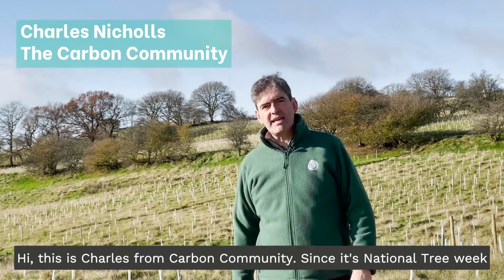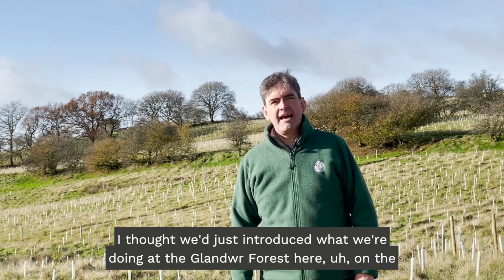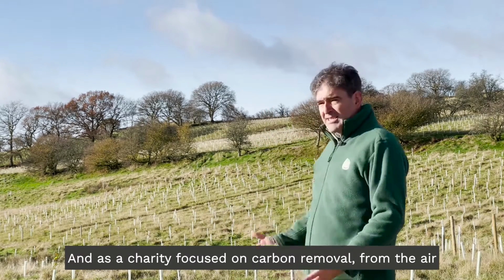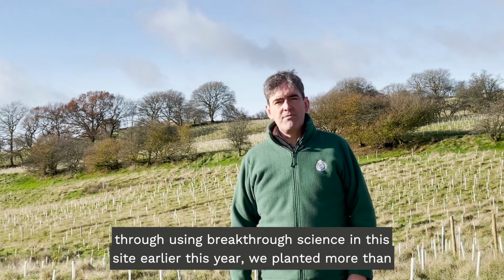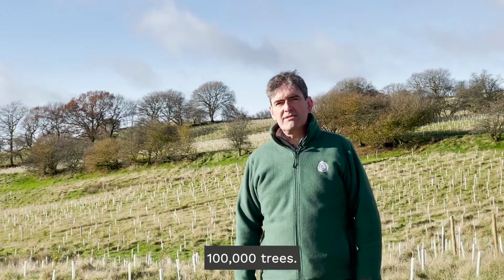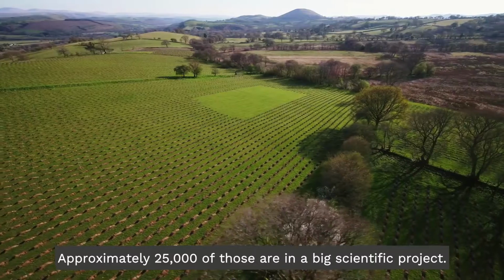Since it's National Tree Week, I thought we'd just introduce what we're doing at the Glandwr Forest here on the edge of the Brecon Beacons. It's a beautiful site, and as a charity focused on carbon removal from the air through using breakthrough science, in this site earlier this year we planted more than 100,000 trees. Approximately 25,000 of those are in a big scientific project.